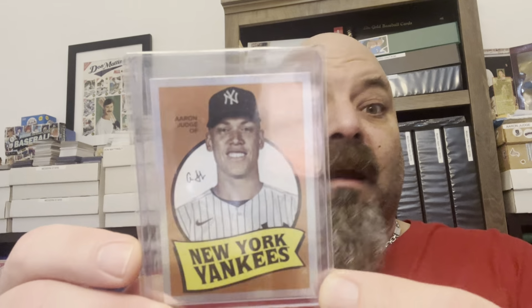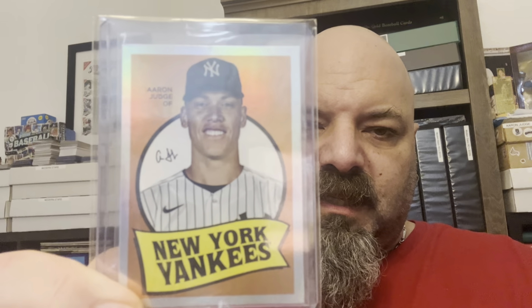And then I got this nice 1969 Topps insert of the team history, the Aaron Judge. Nice foily looking card. And these are exclusive to blaster boxes. So picked up a nice Judge for the PC, which is very cool. And then the rest were just binder fodder and that good stuff.